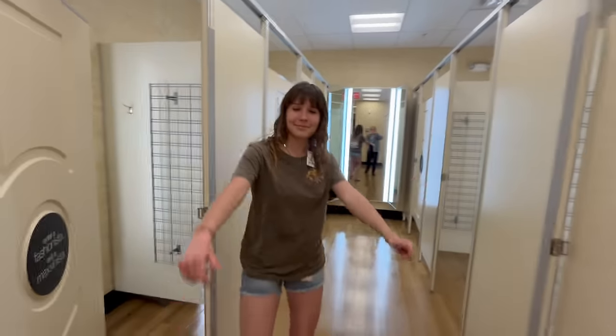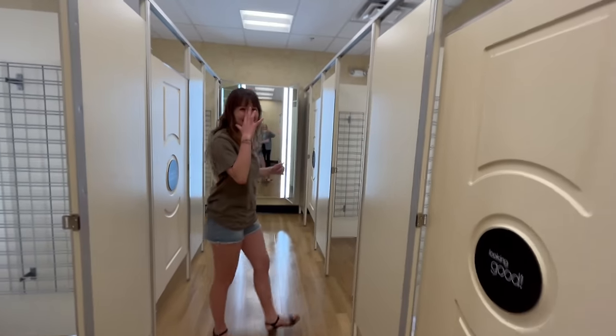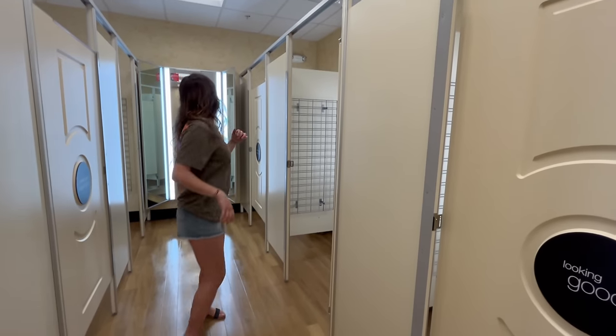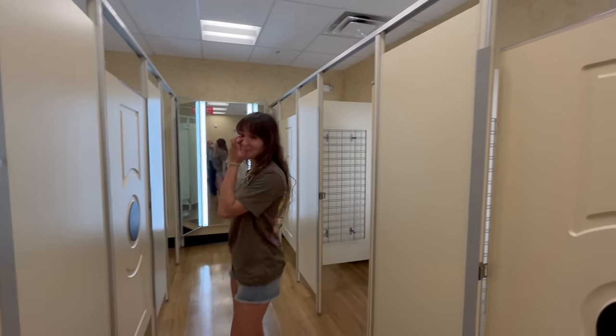This is what I chose for Alice. Simple t-shirt and shorts. I actually kind of like that shirt. The back is cute. The back? Yeah, the back. Oh yeah, the back is cute. But the color is actually fine. I don't know. Yeah. All right.